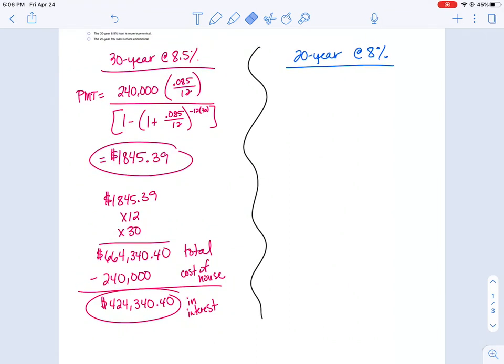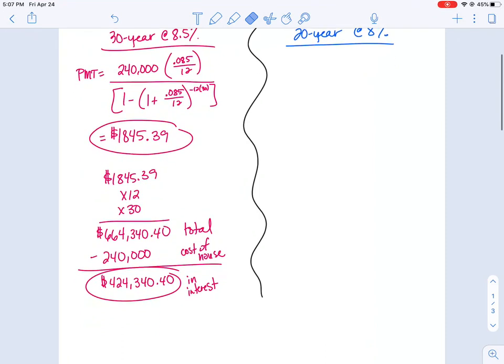Now, do the same thing with the 20-year loan at 8%. Find the payment, figure out how much you're going to pay total if you do it every month for 20 years, and then subtract off the amount of the house to see how much you're going to pay in interest if you use that loan. And then subtract to find the amount that you would save if you went with one versus the other. That will tell you the difference in the interest amount that you would pay if you went with the 20-year versus the 30-year. Okay? I hope that helped.